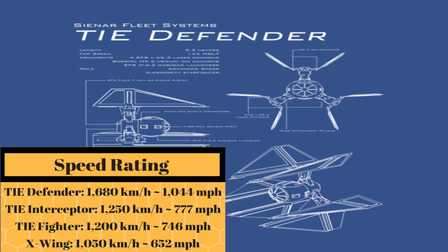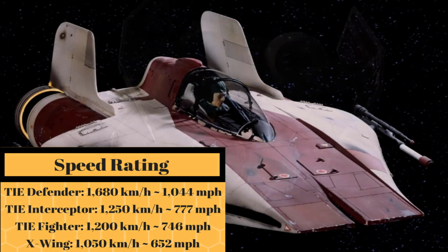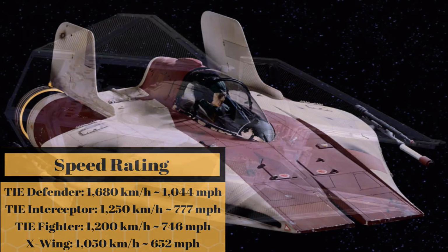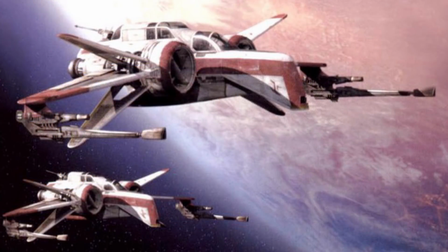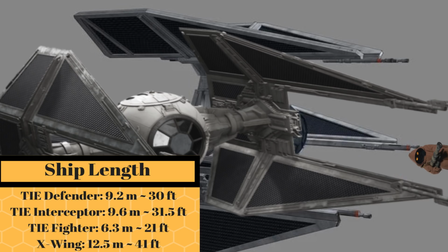This was the fastest variant of TIE fighters, and was about twice as fast as the TIE Bomber, and was even 380 km per hour faster than the A-Wing Interceptor. With a maneuverability rating of 110, it was slightly more maneuverable than the TIE Interceptor, and noticeably more than the ARC-170. At 9.2 meters, or 30 feet long, it was 1.5 times the length of your standard TIE fighter, and about half a Jawa shorter than the TIE Interceptor.